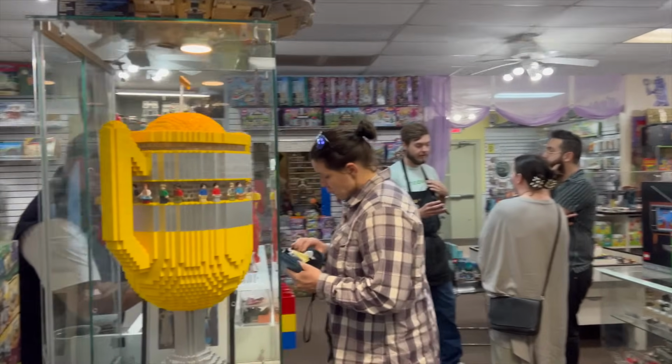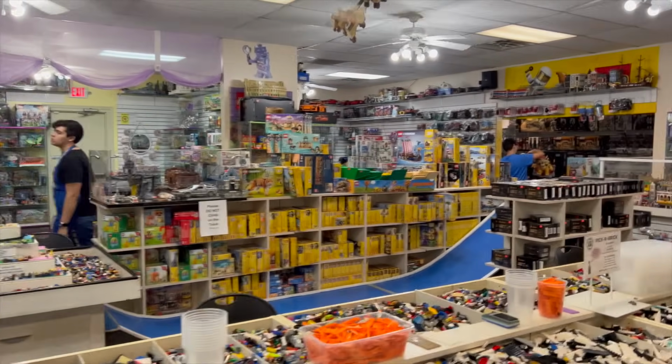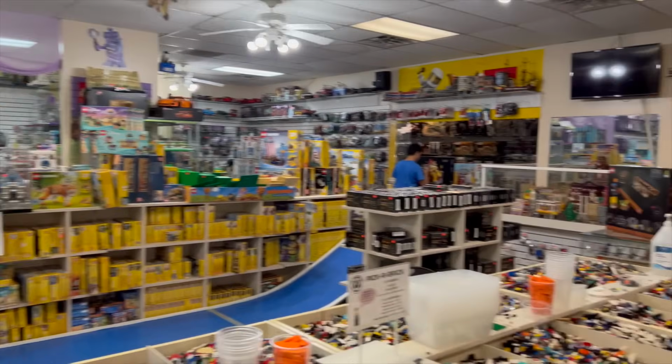So, first of all, as you go in, the first thing that you see is, of course, the LEGO Masters Season 2 trophy, which they have proudly on display in the store, which is very, very cool.